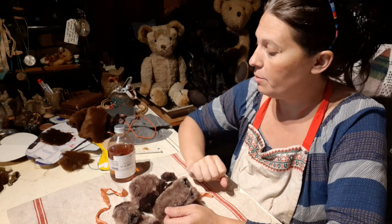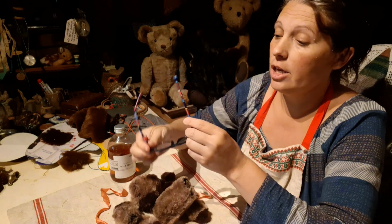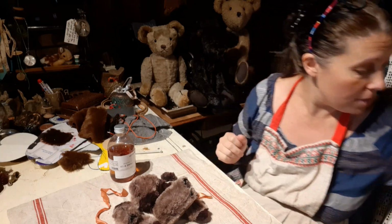after he'd been finished. I managed to find some glasses as well whilst I was in the kitchen. They're slightly funky, but at least I can see what I'm doing now. And I've just got one more thing to show you. I felt it was appropriate as I'm in my bear room.